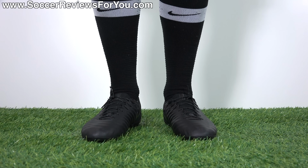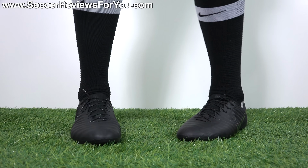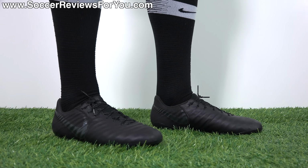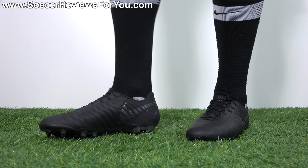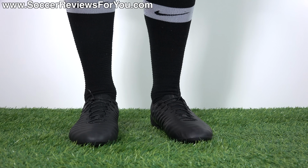And as far as the Legend 7 Elite as a package is concerned, the leather is soft, but it's also very responsive. The security and lockdown you get from the fit mesh lining, the internal support cage, the Flyknit, the Flywire cables, the overall shape of the boot, it's very impressive. It's the comfort from a traditional leather boot, but the responsiveness you would almost expect from a speed boot.